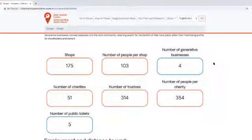In commercial and social, you can see we've got 2 more boxes. One box on the number of generative businesses. This data has been collated for us by the Centre for Local Economic Strategies, CLES, and has been taken from Companies House data. And the number of public toilets, which was recommended to us by Disability Wales to include on the site.